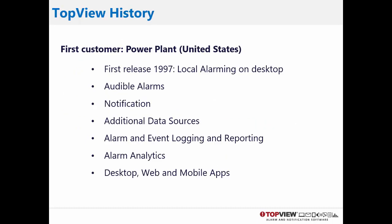TopView started as a custom application that we created for a power plant customer in 1997. This customer wanted a small window running on their desktop that showed the current value of a few process measurements. The application was then modified to allow the user to enter limit conditions for the monitored points, along with an audible alarm if a limit was violated.